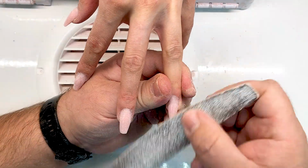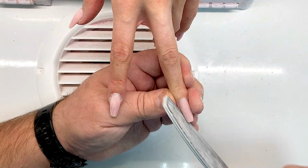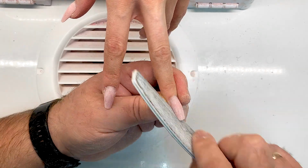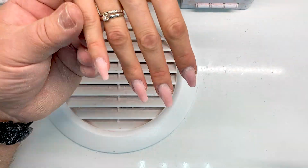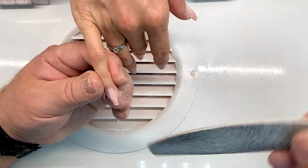I don't calculate cheap products like files and gel polish. They are less than 50 cents. So we spend only $1 on products. And if we compare it with the products that masters spend on other beauty services, this is very profitable, especially if you work at home.